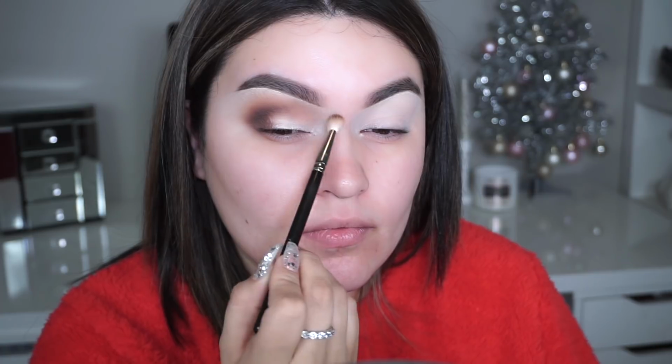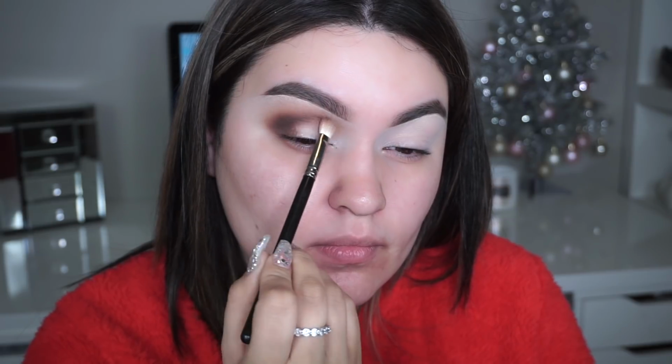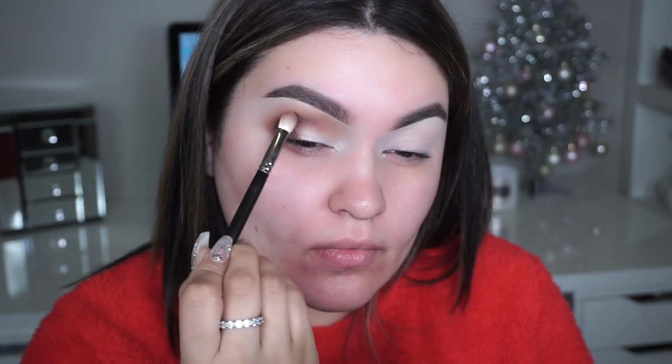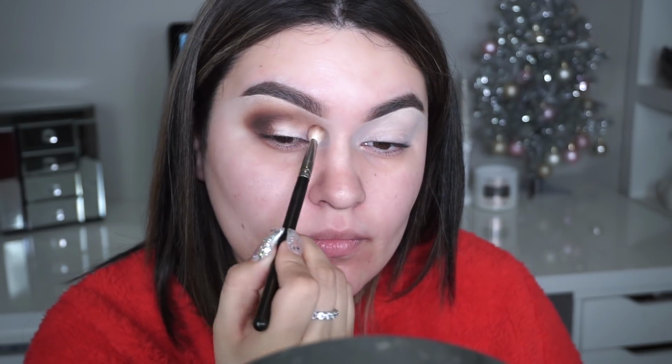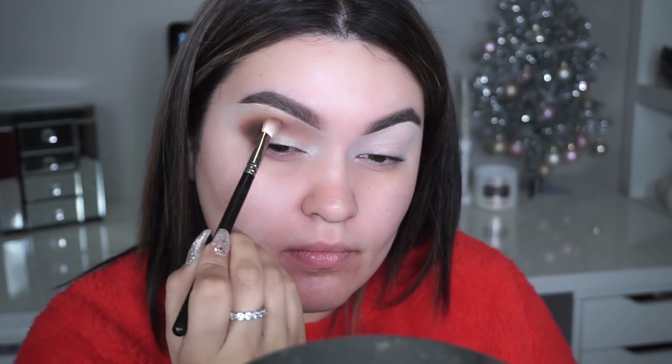The next shade I'm picking up is the color Necessary, and I'm going to blend out the edges a little bit more, and I do take it all the way to my brow bone just to make sure that everything looks solid. I like that color Necessary because it's a really nice necessary color to have in a palette. It's a really light brown, so I feel like it gives my brow bone a nice bronzy shade, which is definitely what I'm going for with this look as well. I'm going bronzy, but at the same time very dramatic, and I really love that color.